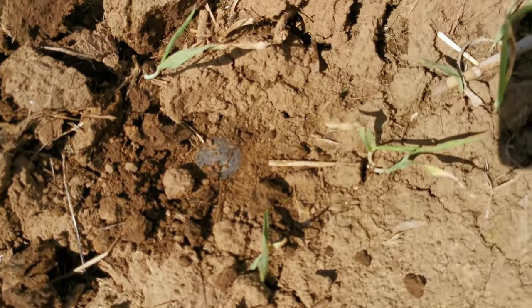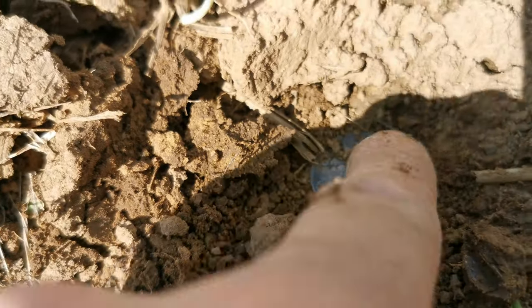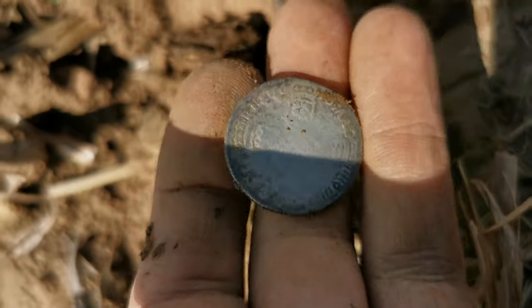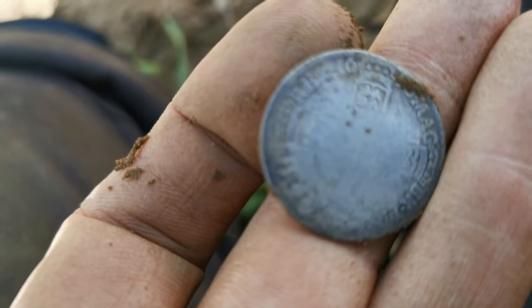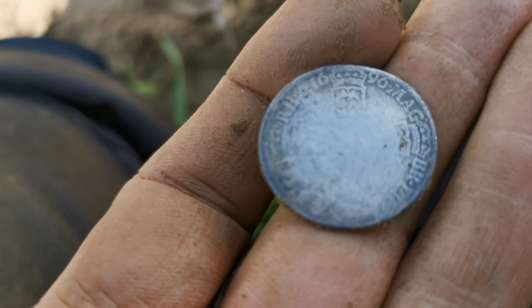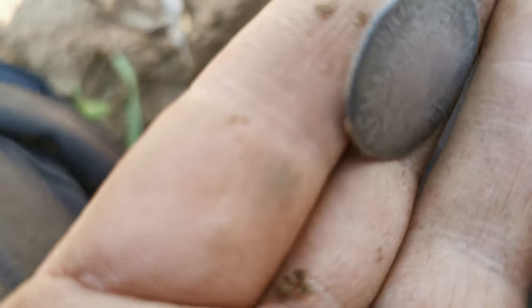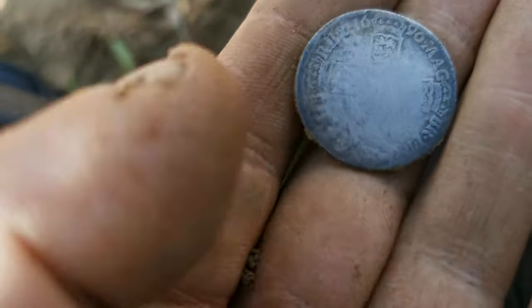Well, no need to dig this one, I can see it. It's literally on the surface. I think it's another hammered. Well, it's not, it's a milled one. It's very worn. So I'm doing the usual thing, I'm looking at it instead of showing you, look guys. Try and get out of the sun a bit, that's better. I don't know what that one is. I can see the date. 1696, is that? Yeah, definitely. 1696, it's certainly an old one. It's not hammered, that's a milled coin, I think they call it, when they first started putting them through a die.